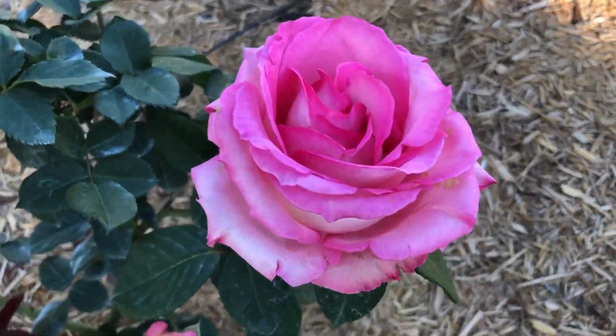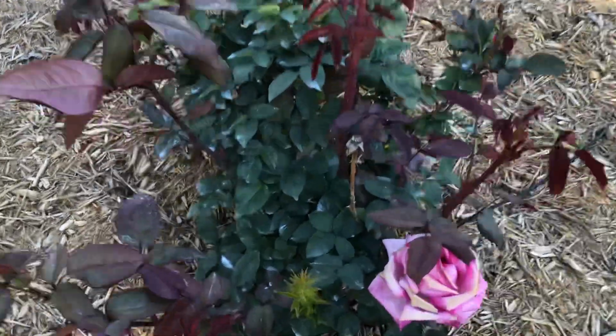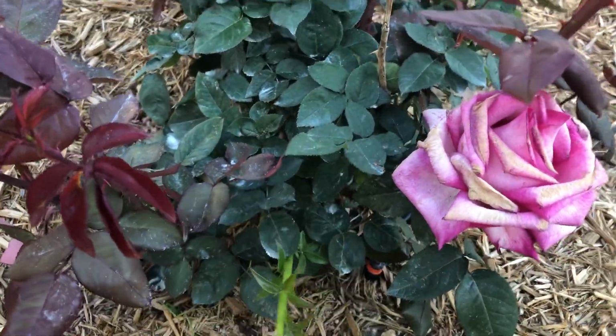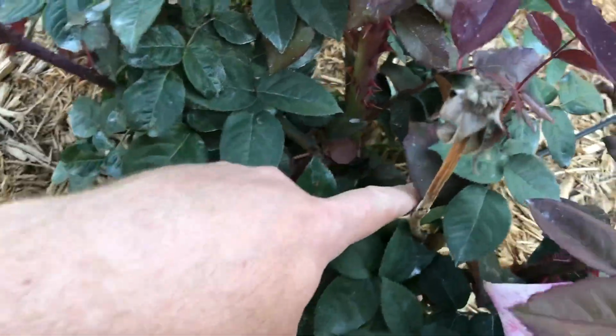This is Louise Estes, and I paused for a second because I was taken aback. This is Signature. We're going to do a video on this here coming up. You can see that there's a little bit of different growth here. That's a sucker of Fortuniana. But wow, I'm really impressed. I'll have to look to see where this is coming from.